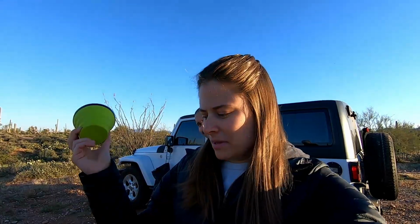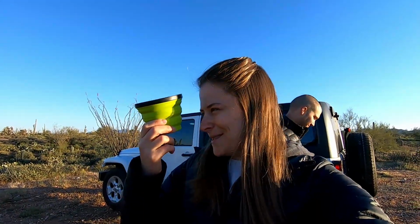Let's talk about our coffee cups that we use for camping all the time. We have these Sea to Summit collapsible cups that we have been using forever. I'm pretty sure since we've started camping, and we just really like them. They work really well. When fully expanded, it can hold up to 2 cups, so it's pretty nice to have. We love them. Mine's green, obviously, my favorite.